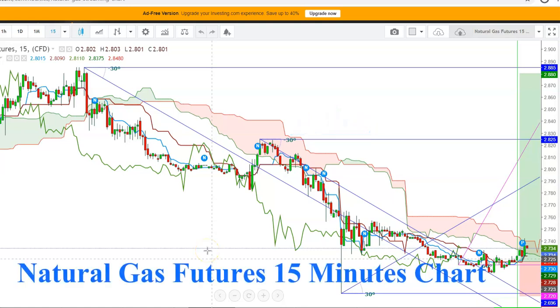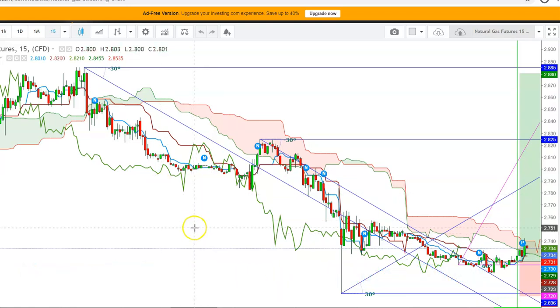So let us start the day to analyze the movements of natural gas futures in the 15-minute time frame first. So here you can see how the natural gas futures found stiff resistance at the level of $2.885 on March 3rd, and since then the natural gas futures remained under heavy bearish pressure, and once again the natural gas futures found first support at the level of $2.782 on March 4th.